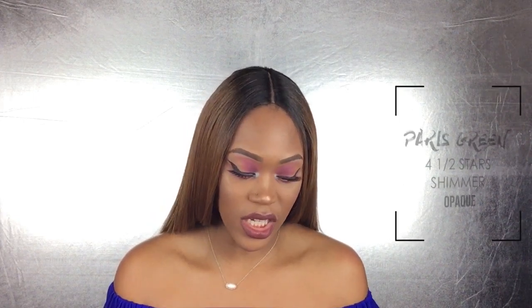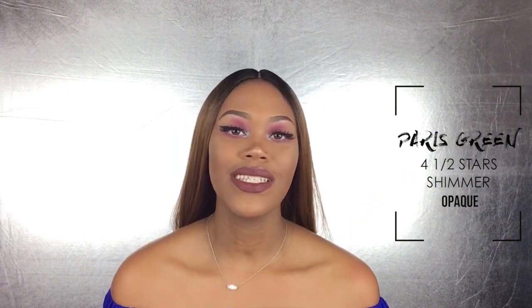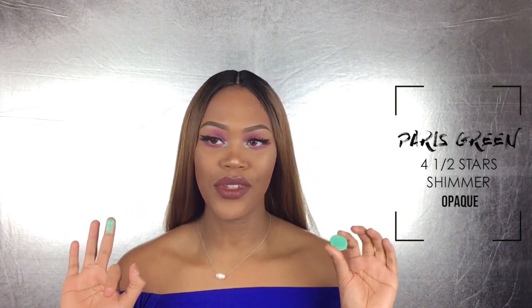Moving on to the greens. The first one that I pulled out, no particular order, is called Paris Green. And this is what it looks like in the pan. This one is a 4.5-star rating. It is described as a vibrant green shade with a shimmer finish. And the application, opaque. This is what it looks like on the finger. Just beautiful. That's so gorgeous.